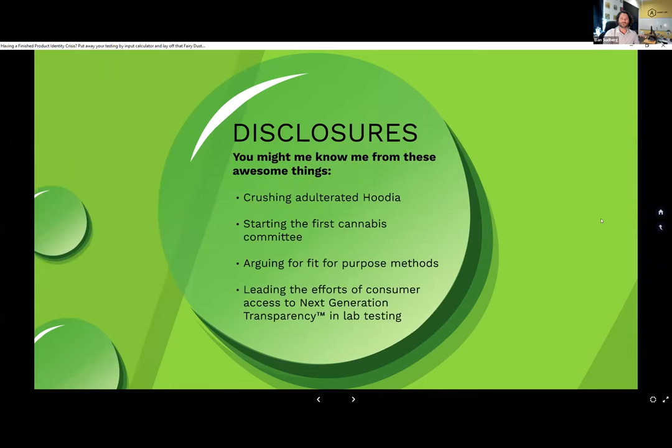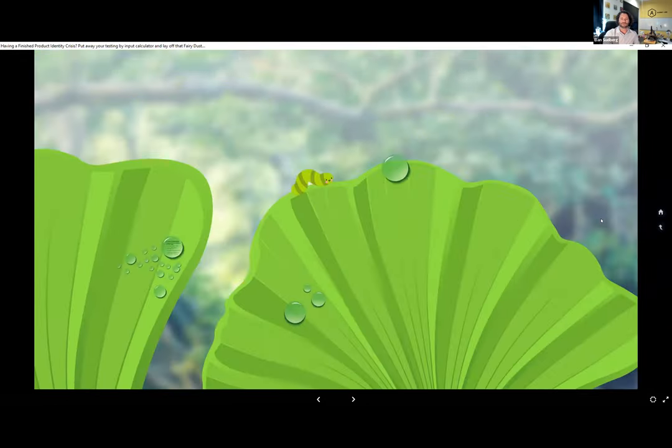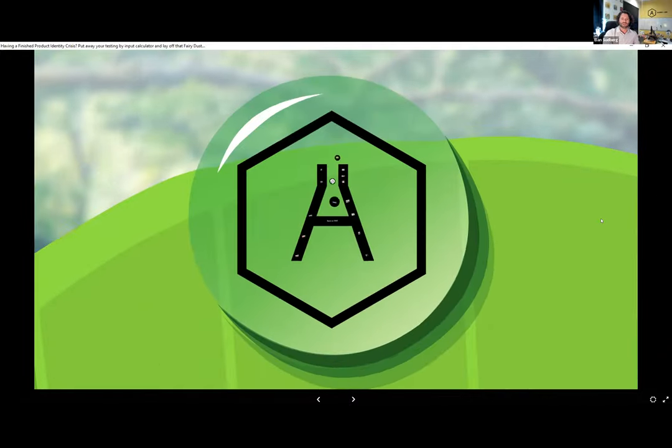For those of you who don't know me, you might know me from these exciting, awesome things: crushing Houdia with a single light microscope, adulterated Houdia, I should add. Starting the first cannabis committee, you're welcome, I think, arguing for fit for purpose methods when the tricorders showed up, and also leading the efforts for consumer access to next generation transparency in lab testing, a huge platform I'm working on these days.